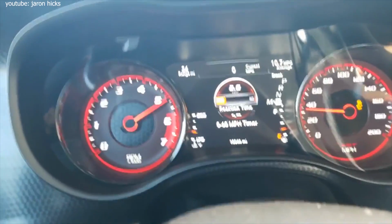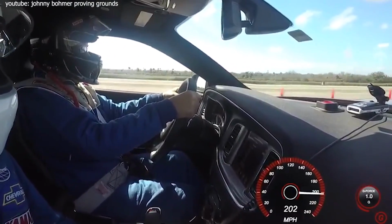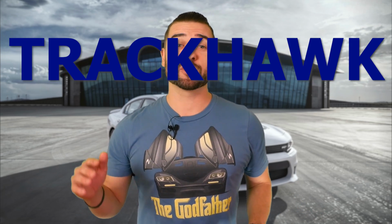And if you're daring enough to keep your right foot planted to the floor, this thing will do 204 miles an hour. Man, this Hellcat gives you so much more bang for your buck than anything else in its class. And the fastest sleeper is not a car, but rather an SUV. Meet the Jeep Grand Cherokee Trackhawk.